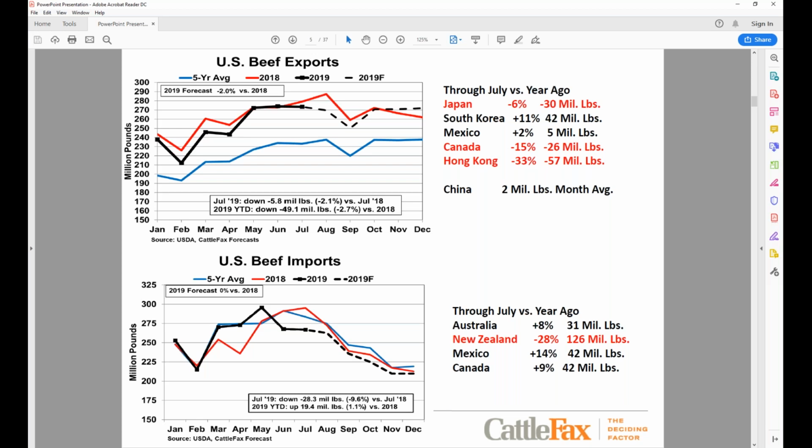The real thing here is South Korea. South Korea demand the last couple of years has been strong. Last year, beef exports to Japan were up 40%, but we're seeing a little bit of an increase to South Korea and a little bit of a decrease to Japan. China, we've been averaging about 2 million pounds a month, but the main drag on this export market is Hong Kong, down 33% year to date, as Hong Kong has gotten caught up in the U.S. and China trade war. We're seeing less of that product flow through that gray market channel.